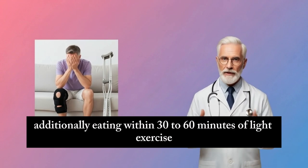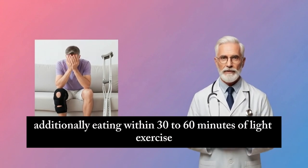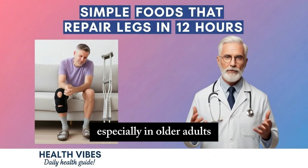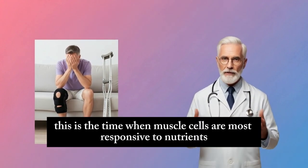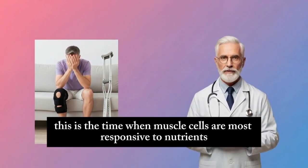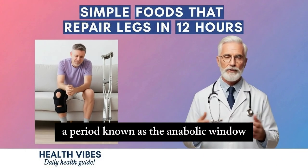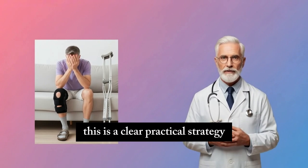Additionally, eating within 30 to 60 minutes of light exercise or walking enhances this effect, especially in older adults. This is the time when muscle cells are most responsive to nutrients and quickly absorb amino acids to rebuild muscle tissue, a period known as the anabolic window. This is a clear, practical strategy.